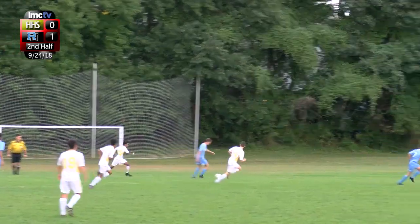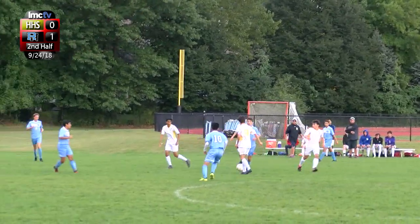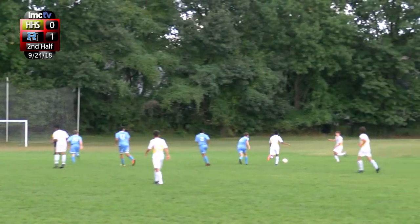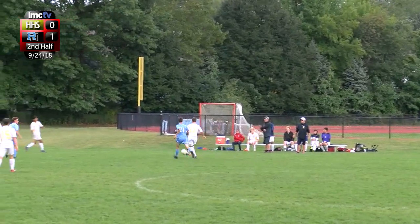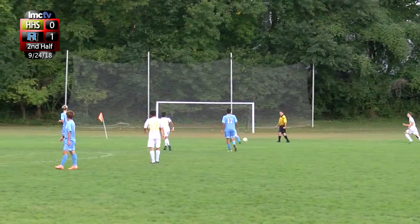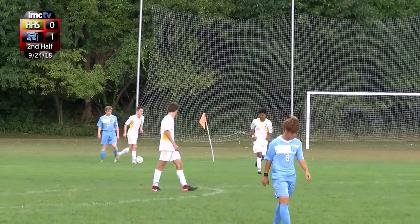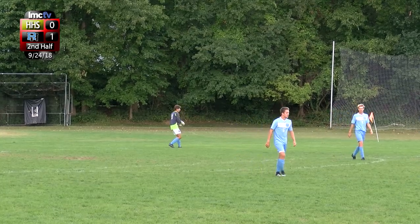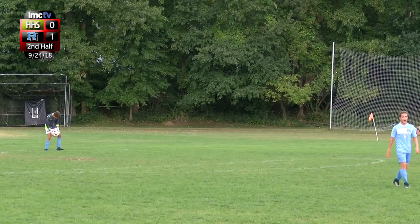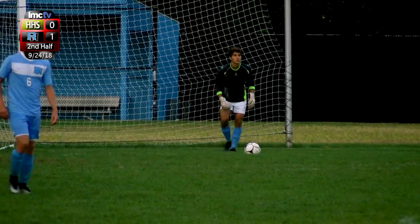This one is kicked by Rhinebeck up the sideline. So Hastings still in control of the ball, looking to find that crease. But the Rhinebeck defense still playing a great game, as they've done all season, boasting a 4-1-1 record, and looking to improve to 5-1-1. So this one kicked off by Pons.